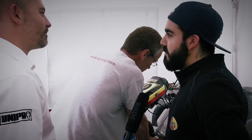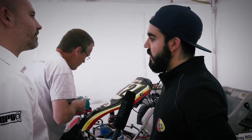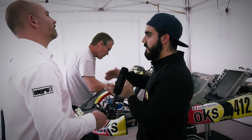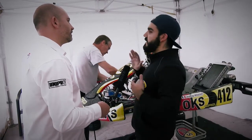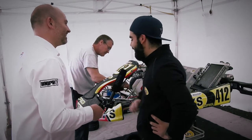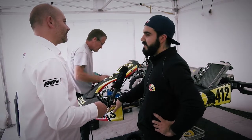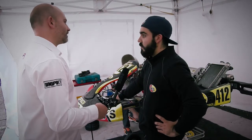Well, it reminded me of the first time I tried the KF2 like 7 years ago. It had so much power, not just after the corner, but in the middle of the straight line. I don't know how to say it, but it is so powerful. It kicks you, I would say, in the back. So it's very nice. The first time I drove it, I really felt like I hadn't been racing for 10 years because it felt so different from what I was used to.